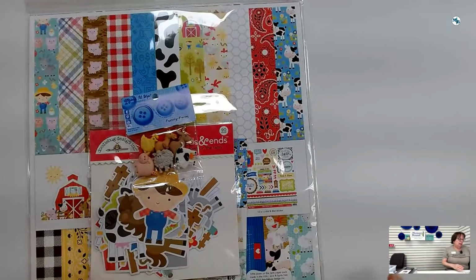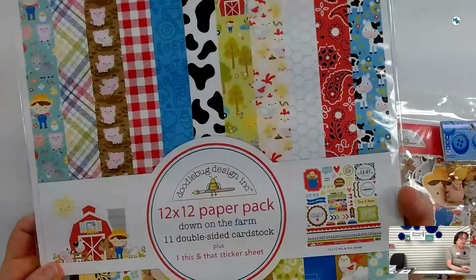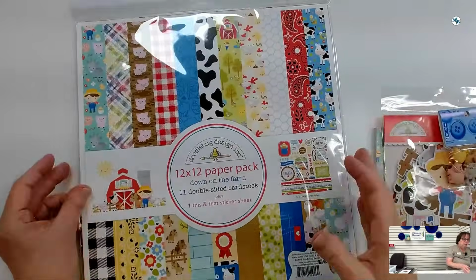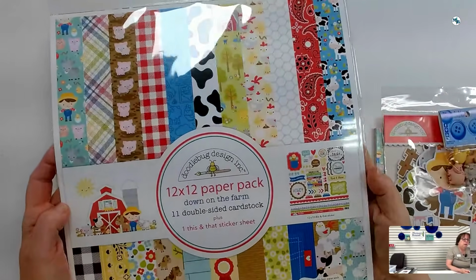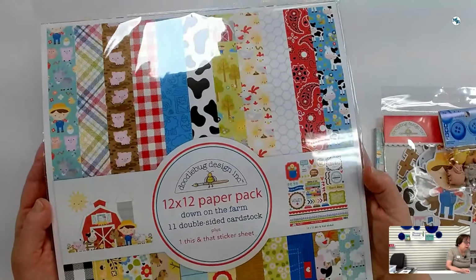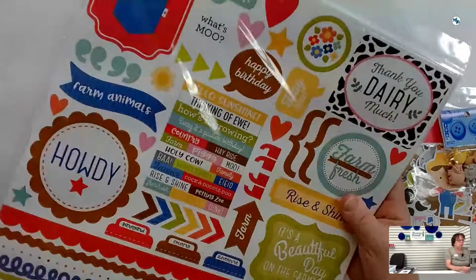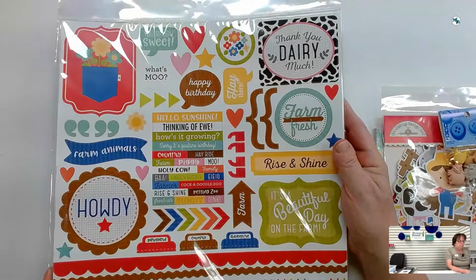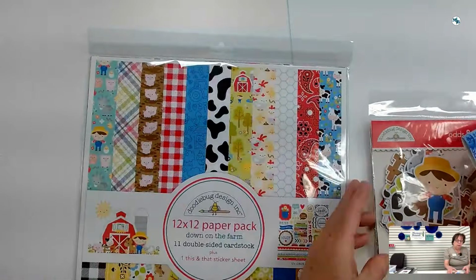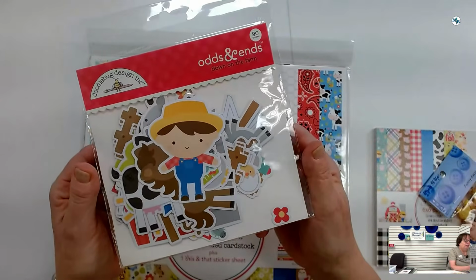And so we started to get in some little farming things, which are just so cute for lots of things. This is the Doodle Bug Down on the Farm. This is a previous release and we brought it back. It is adorable. We've had album kits made out of this. It's got your sticker sheet and your 11 different sheets of paper. It's called Down on the Farm. It's $15.99 from Doodle Bug. And oh my gosh, the odds and ends are so darn cute.